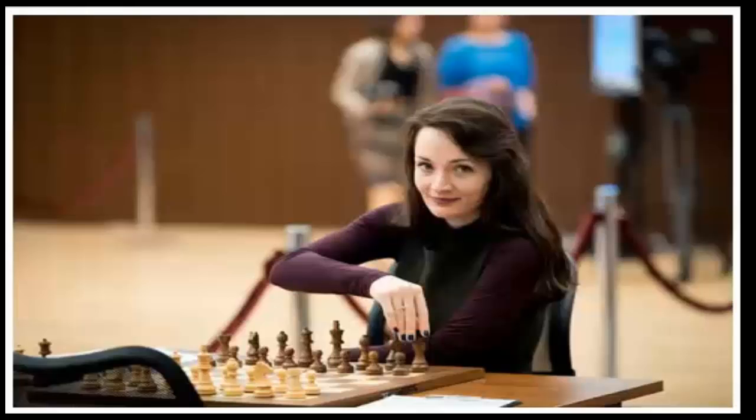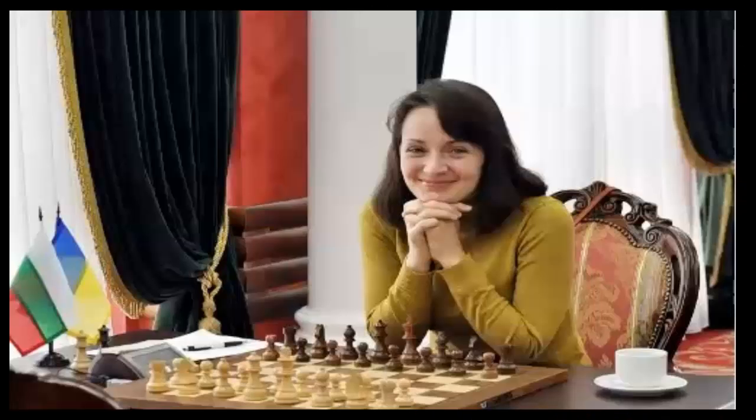This is Katerina Lagno from Ukraine, playing in the women's FIDE Grand Prix in Khanty-Mansiysk, Russia. And here's a picture of Katerina Lagno. Extremely good player, smart, classy, and I know it sounds chauvinistic, but she's amazingly cute.